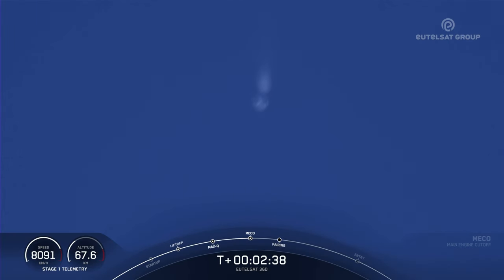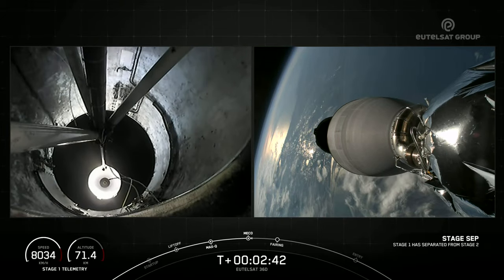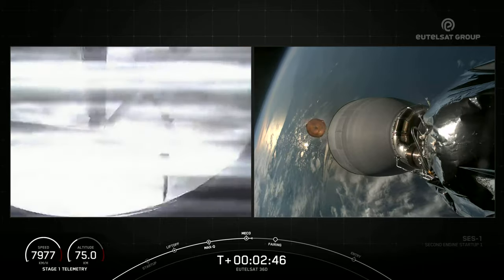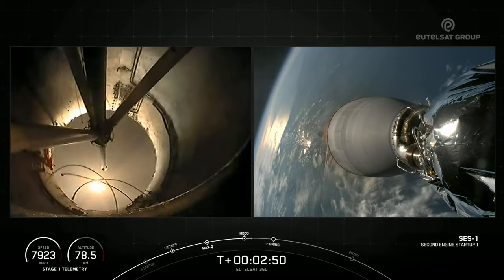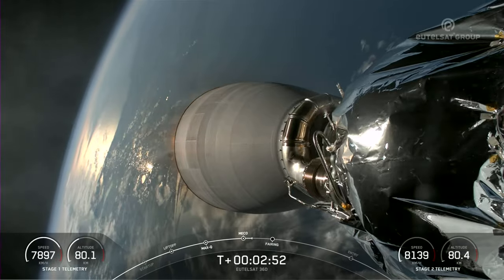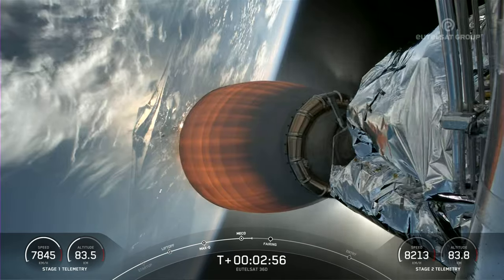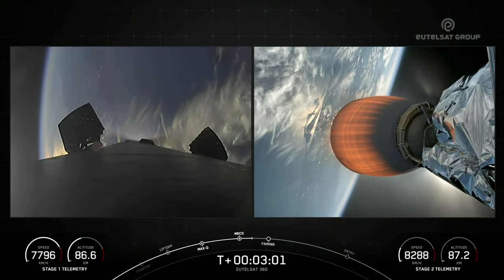Stage separation confirmed. Stage ignition. And there you heard and probably saw each of those three events, MECO, followed by stage separation, and then SES-1.